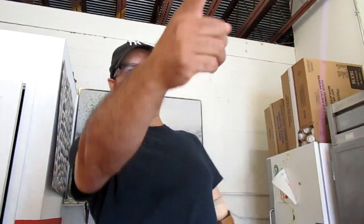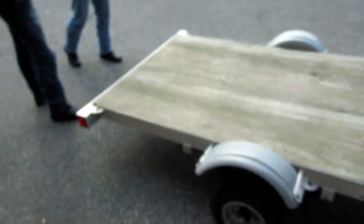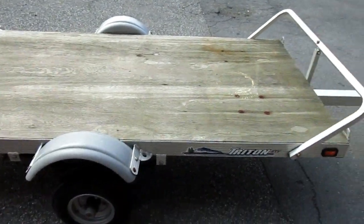Look who shows up! Hey! No, I love it. I got a pickup now. No, I'm actually looking to get rid of the trailer. Okay, this is the trailer. Bob, this is a trailer for sale? Yep, trailer's for sale, man.